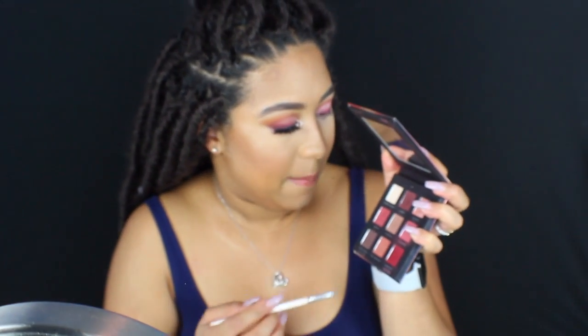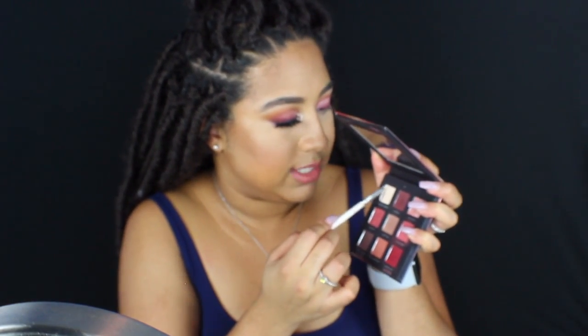So next I'm going to take Powder Room on this e.l.f. concealer brush, and I'm going to apply that right at the tippy top of my concealer because I really want that to be the lightest part of my eyeshadow.